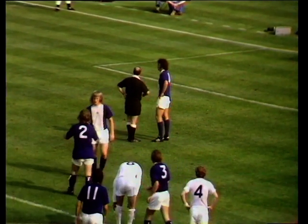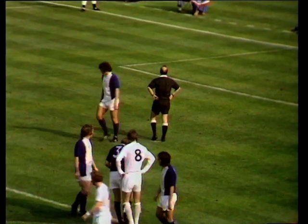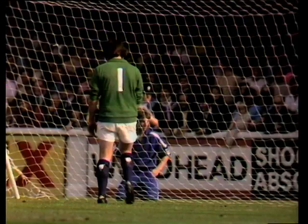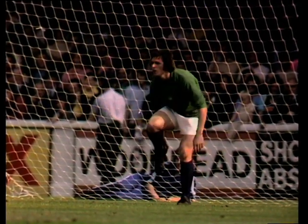Malcolm Page telling Burns not to argue, it won't do him any good. Ray Martin also giving the wise counsel of the experienced player. And Lorimer, who's already scored. Cooper is the goalkeeper who has to get in the way.